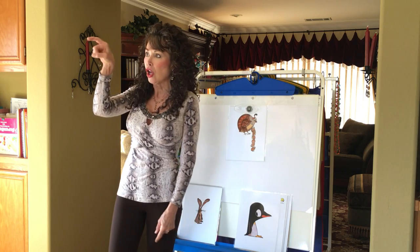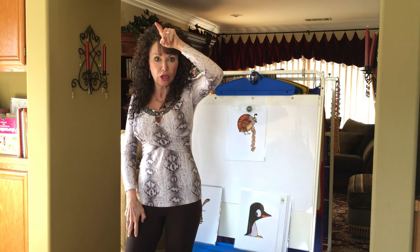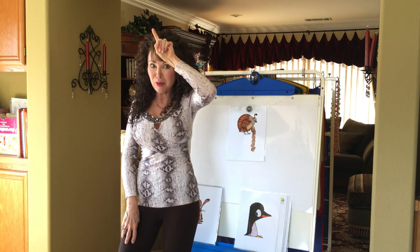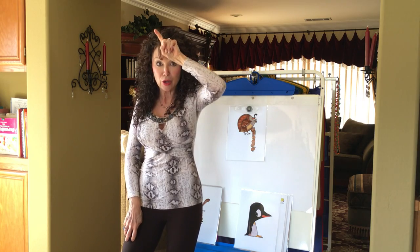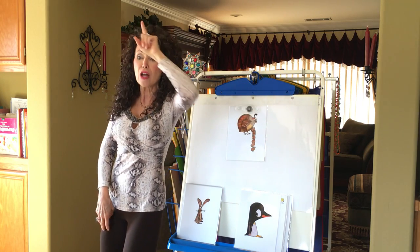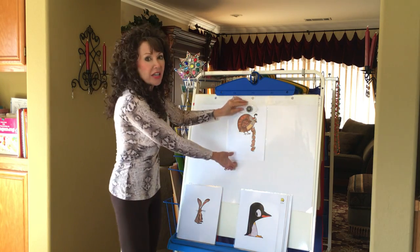So we're going to make that feather curl, curl, curl your finger, place it up here, and make a curl on top of your head. I've already got lots of curls, but maybe you don't. So we need to make one, like Queenie Quail. And Queenie Quail says, quah, quah, quah. I'm so beautiful with all of my curls and all of my little chicks that are following me. Quah, quah. I feel like a queen. Quah, quah. That's Queenie Quail.